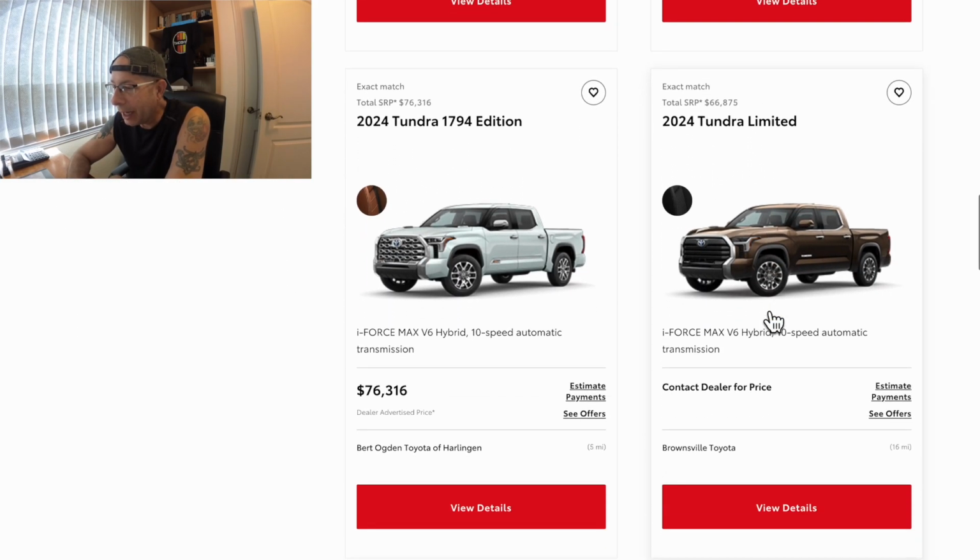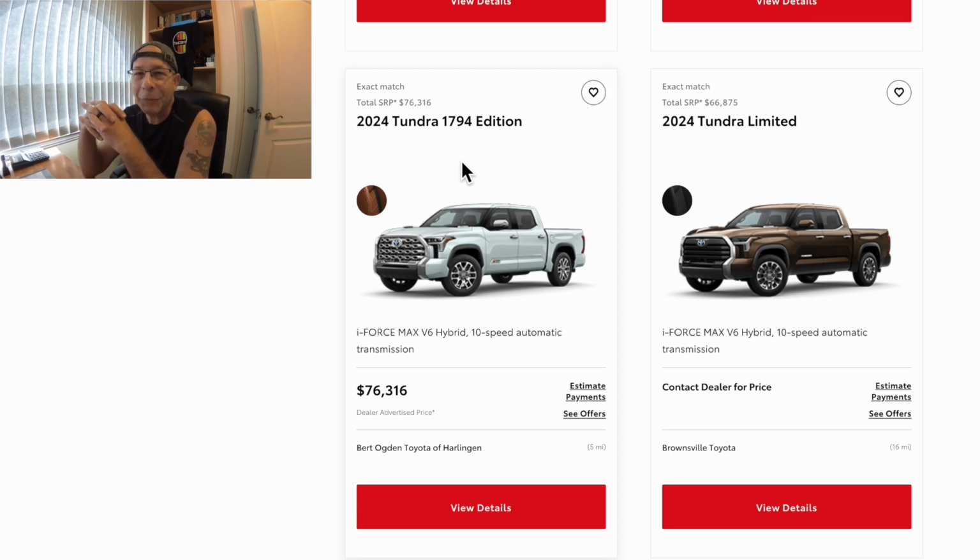All right, we're going to get out of the Limited for a minute. We've got a 1794. This one is interesting. Only $76,316, and that is the price they're asking for it. And it looks like it's in Lunar Rock. That's the closest color I can guess if it's not Lunar Rock.